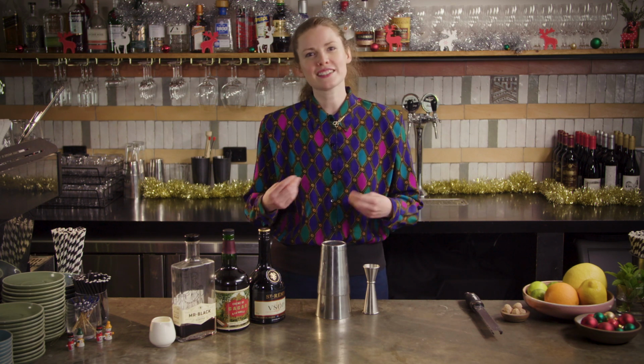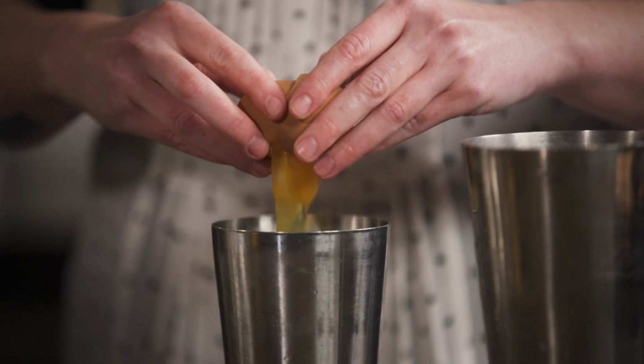You need much less than you would for a sour though, only around 10 mils or so to help aerate. So I honestly wouldn't waste a whole egg if you're just gonna make one, but do give it a little try if you're making a few at a time, or if you work in a bar and you have a little squeezy bottle of egg white anyway, because it does lighten the texture nicely. Either way, just shake really hard.